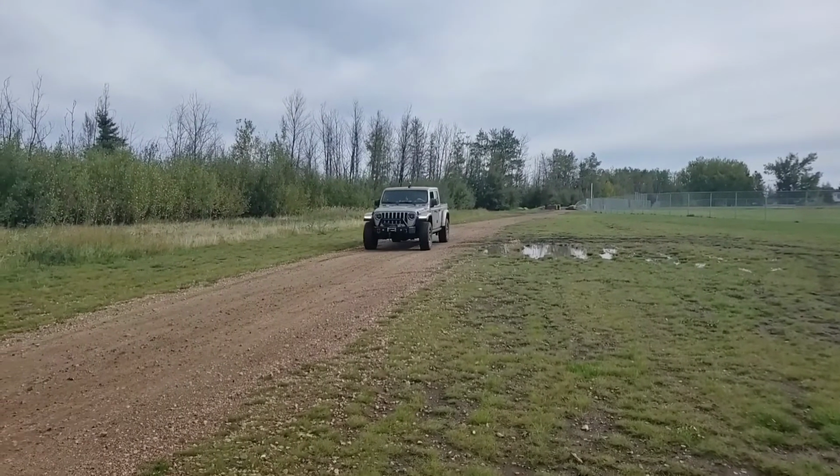Will I buy a 392 Jeep Gladiator when they come out? No. It's going to cost over $100,000. Easy. And it won't be my Jeep Gladiator. Because this is my Jeep Gladiator.